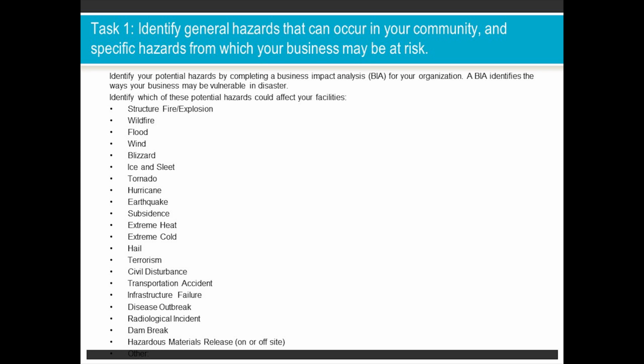Some of the other things is earthquake. So a lot of the buildings are old. So what would an earthquake do to that? And kind of be able to look at that in a different perspective. Hazardous materials release or some sort of transportation type accident. Might be a few things just to consider off of this list and see what things might affect your organization. Other things can be power outages or anything along the utility lines might be part of that.